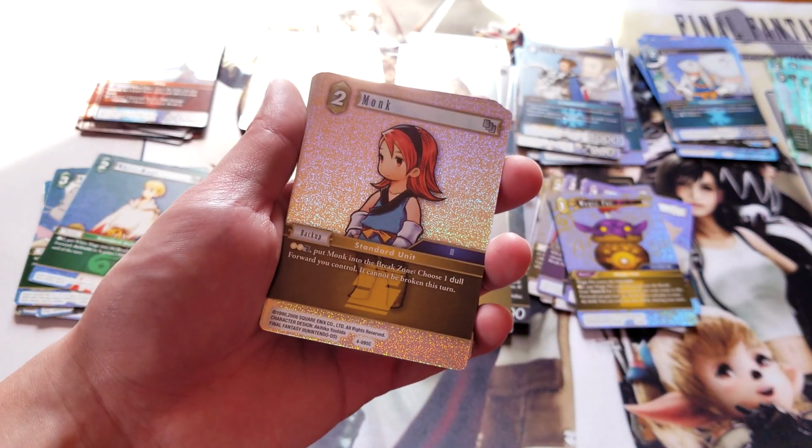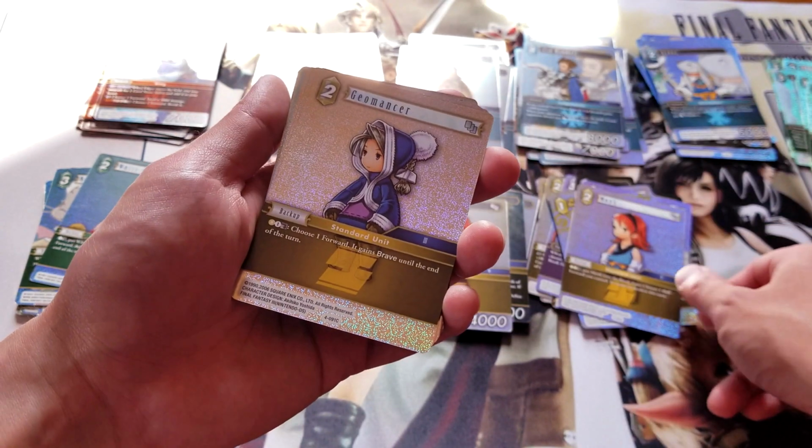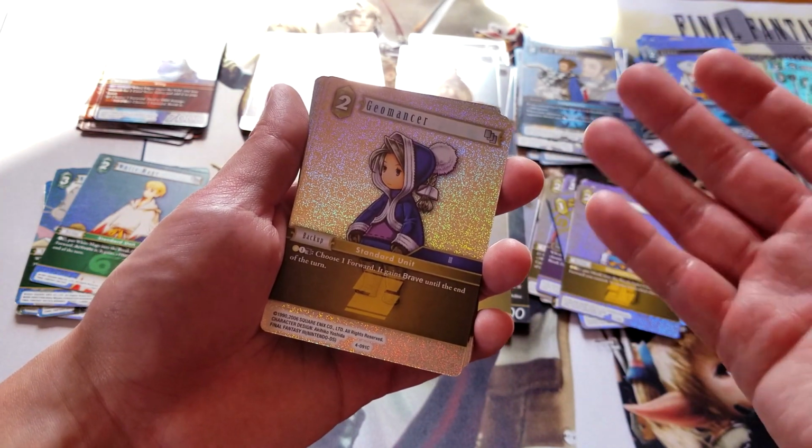But yeah, if you have a lot of cards, if you bought a lot of booster boxes, let's put this into perspective. If you buy a booster box, you're going to get more than a play set of most commons.